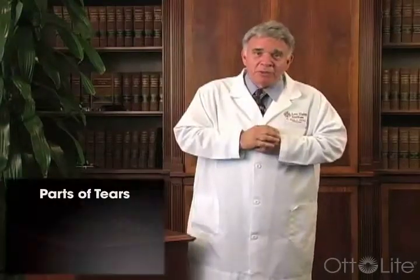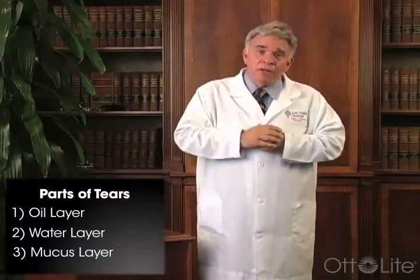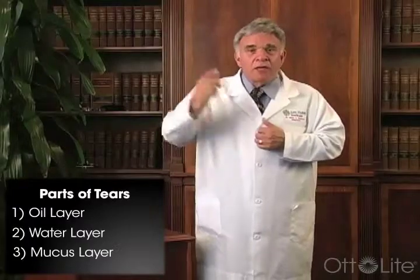The tear layer itself has three basic parts to it. An oily layer closest to the air, which preserves the watery layer immediately beneath it from evaporating. The watery layer is there to provide moisture, and directly beneath that there's a mucus layer that's there to provide lubrication for the lids. If the oily layer breaks down prematurely, the watery layer evaporates too quickly and the eye dries out. But it's not dry because it can't produce tears. It's dry because it doesn't produce a normal tear.